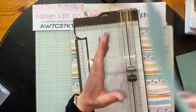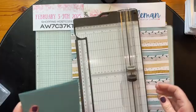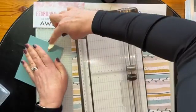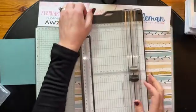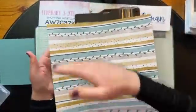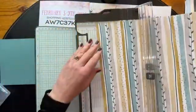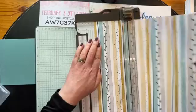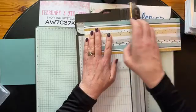So 4 1/4 by 11, scored in the middle at 5 1/2. That's going to be my card base. Then we're just going to burnish. Let me bring in my bone folder and burnish that. Then we're going to take the paper. Now you have to decide if you want your paper going horizontal or vertical. And I'm going to cut mine so that it sits horizontal. And I'm just going to pop it in here and trim it at 4 by 5 1/4. So it's going to be a layer for the background of this card.